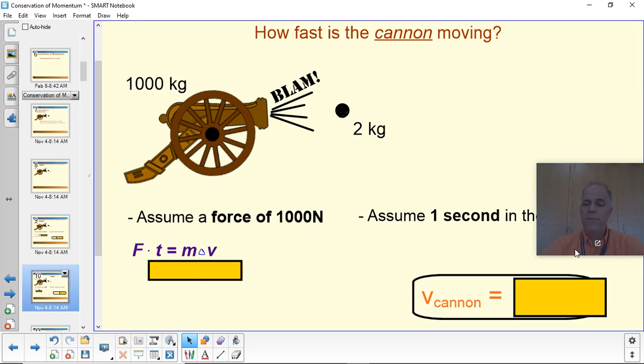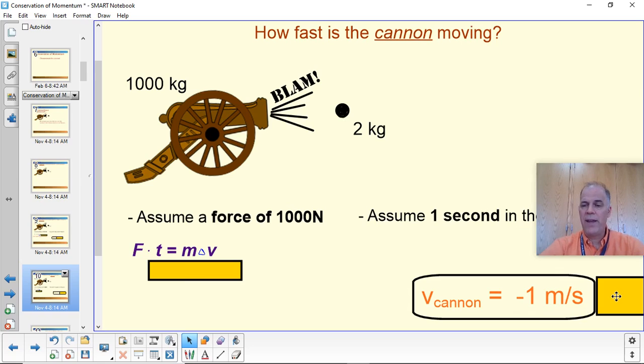Okay, welcome back. And the answer is -1 meter per second. Now, you might not have gotten the minus sign, and that's okay if you didn't, because I think you understand that the cannon is going to the left. The ball was thrown to the right, the cannon is going to the left. So if we call to the right the positive direction, then that means that the cannon is going in the negative direction, and that's where the negative comes from.